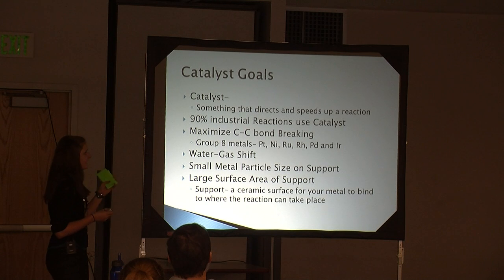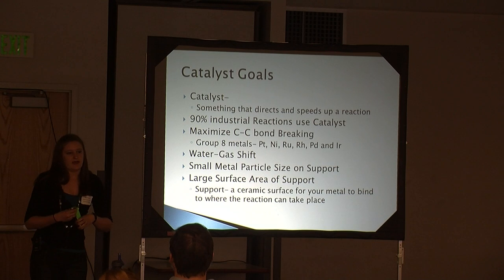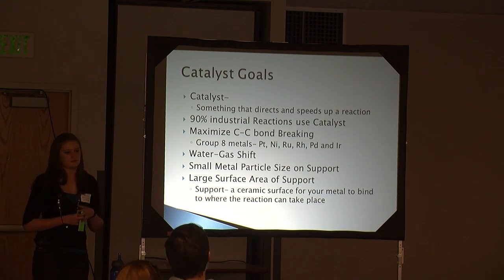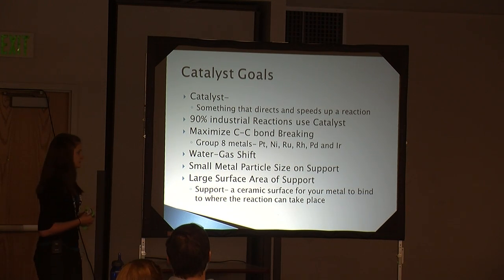So catalysts. A catalyst is something that directs and speeds up a reaction. 90% of industrial processes use these. And when we picked our catalyst, we wanted it to do a couple things. We want it to maximize carbon-carbon bond breaking. This speeds up the reaction. And group 8 metals are the best at this. Platinum, nickel, and so on and so forth.